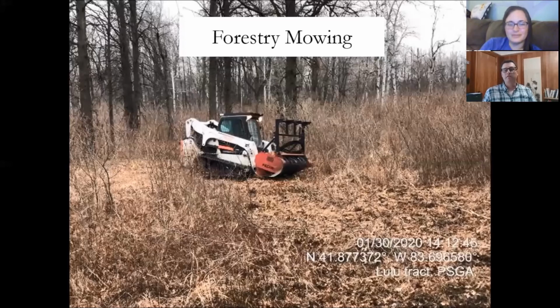How do we do this? How do we take a property and actually restore an area for a species like the Blazing Star Borer Moth? Well, we use a lot of techniques. And as I mentioned earlier, a lot of what we do is dealing with invasive plants. We would love to do more prescribed fire when we get the opportunity, but right now we're using other tools in our toolbox. So what are those tools?